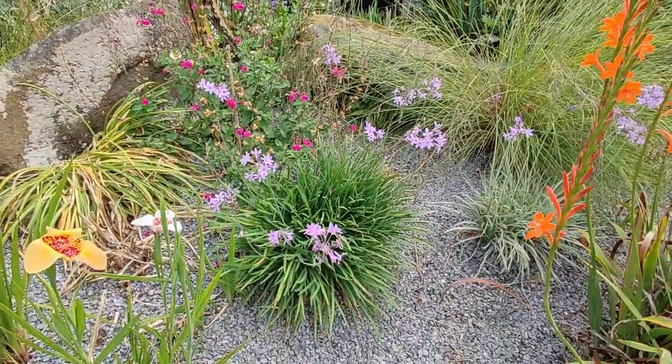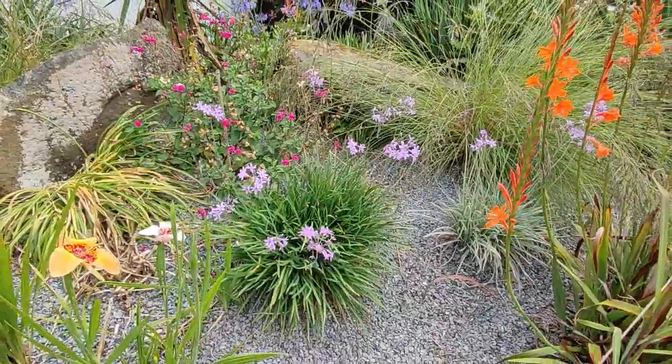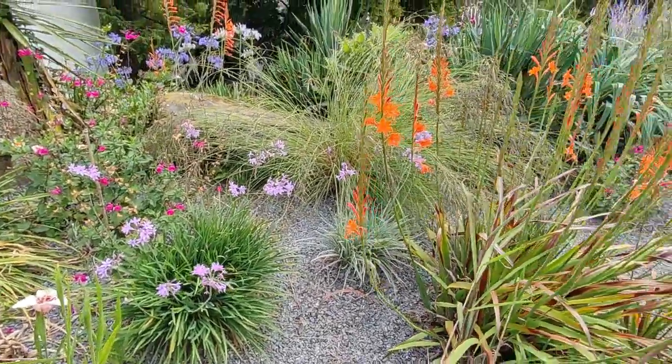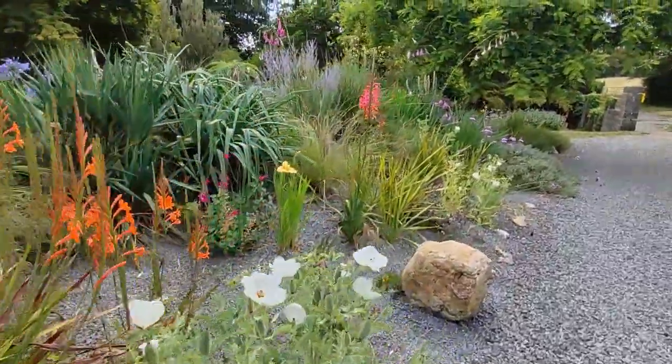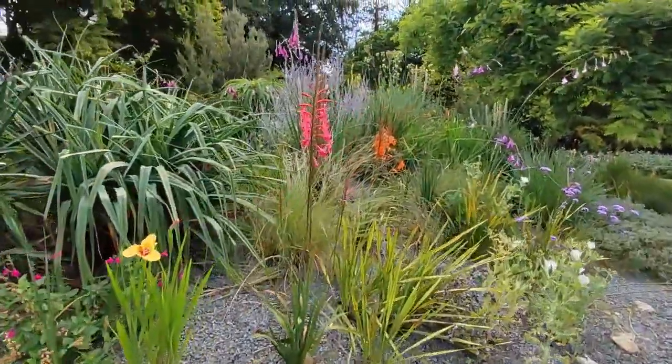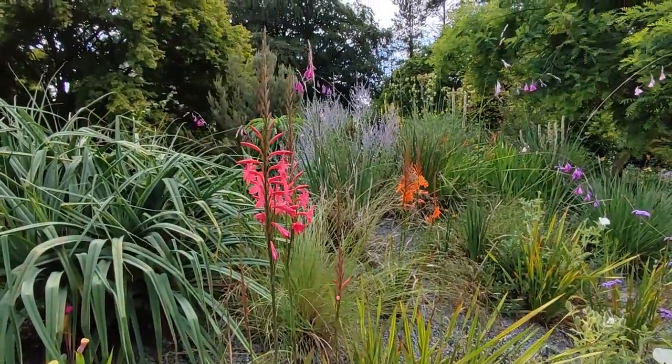Tulbaghia, again, it needs the good drainage, or the winter wets and cold will do for it. And here's a beautiful pink Watsonia. It's taken us years to find a pink one.